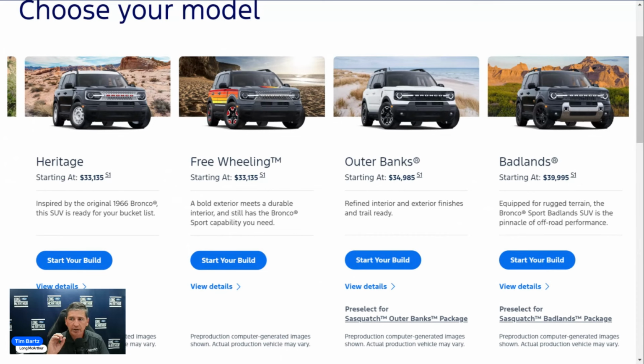Not necessarily. They noticed that most people, when they ordered a Badlands trim, ordered the premium package. And what you'll notice when we get to the packages is there is no premium package for this year. So basically, they included all the premium package equipment as standard equipment now. That's the biggest part of the $1,600 price increase, all those features.